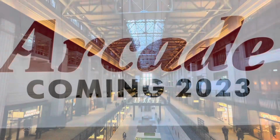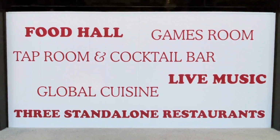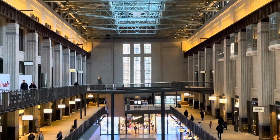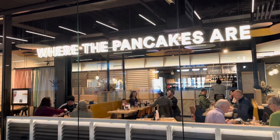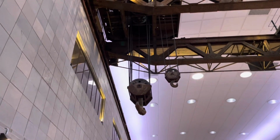Work still continues inside, and new bars, restaurants, and shops are opening all the time. By the way, if you've never eaten at Where the Pancakes Are, can I highly recommend this place? Keep an eye out for the original features of this power station.